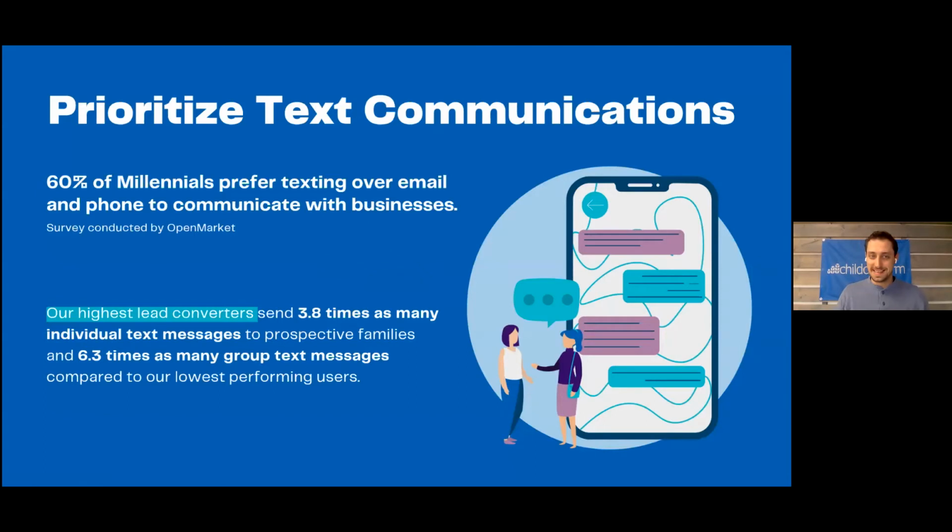So for those of you who are texting, prioritization of text communication. 60% of millennials today prefer texting over email and phone to communicate with businesses. So we talked about it. Millennial parents, they grew up with technology. They grew up behind a computer screen. They grew up behind a phone. They're not walking to the end of the driveway to get a newspaper anymore. They're not walking down to a community center to get information or a flyer. It's all done behind a screen.